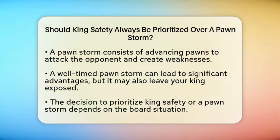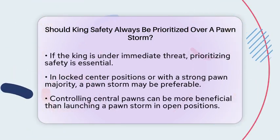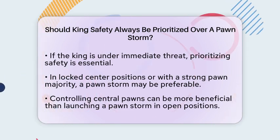So, when should you prioritize one over the other? It really depends on the situation on the board. If your king is under immediate threat or your opponent has a strong attacking position, securing your king's safety should take precedence. Conversely, if the center is locked or you have a strong pawn majority on one side, a pawn storm might be the better choice.